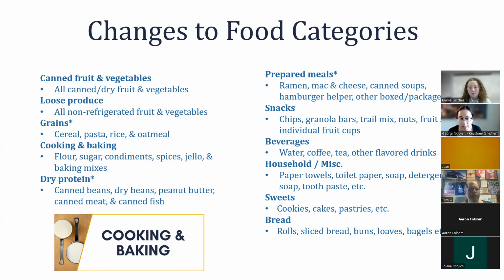Household and misc is probably the section we'll see fluctuate the most. As you all know, we don't always have household and hygiene items. And misc stuff, we get all sorts of fun things from food rescue, sometimes a whole bunch of old, leftover Easter decorations. Most of the time that goes in the lobby, but sometimes, it's things that we don't want to put out in the lobby, so they go into miscellaneous. And so that section will probably fluctuate the most, but anything that doesn't have a clear category will probably go there. Lastly, sweets and bread, again, those won't change, and bread will not have limits. Any questions about changes to food categories?